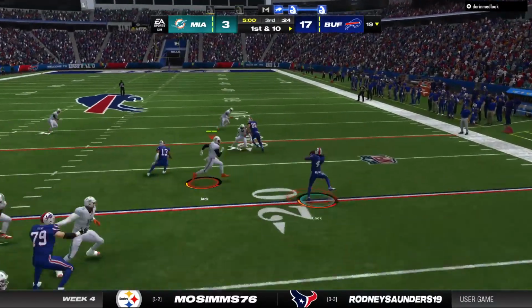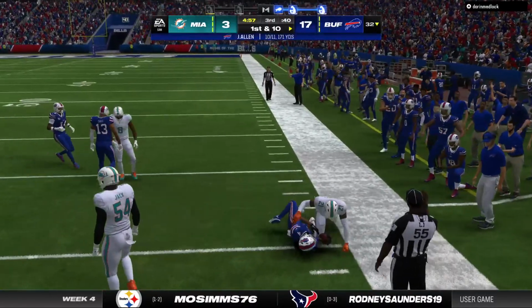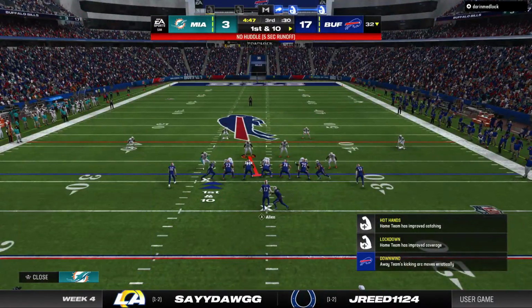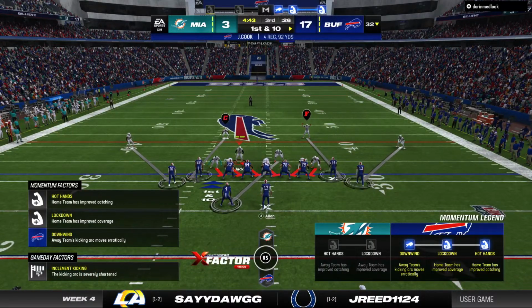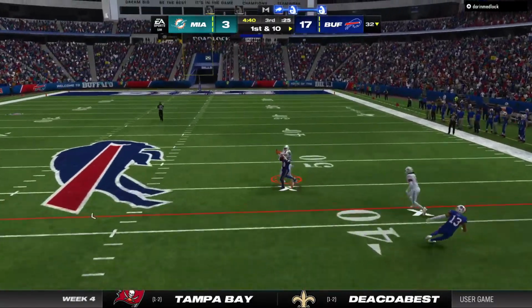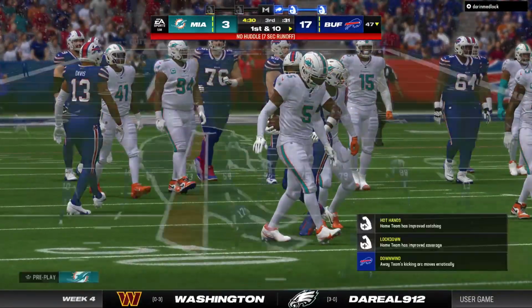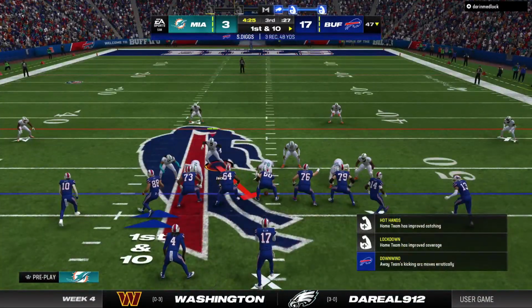On 1st down, Allen swinging this out wide here for Cook. And he's going to get this one across the 30-yard line. Looking to speed things up here, going with some tempo. First down, and they're going to throw with Allen. He's got the hook up with Diggs. And able to get this one across the 45 before he's brought down.